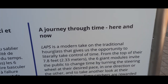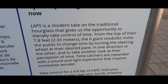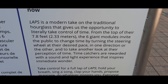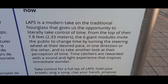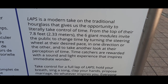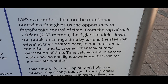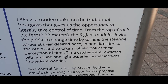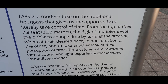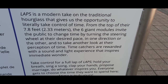Journey through time here and now. Lapse is a modern take on the traditional hourglass that gives us the opportunity to literally take control of time. From the top of their 7.8 feet, 2.33 meters, the six giant modules invite the public to change time by turning the steering wheel at their desired pace, in one direction or the other, and to take another look at their perception of time.